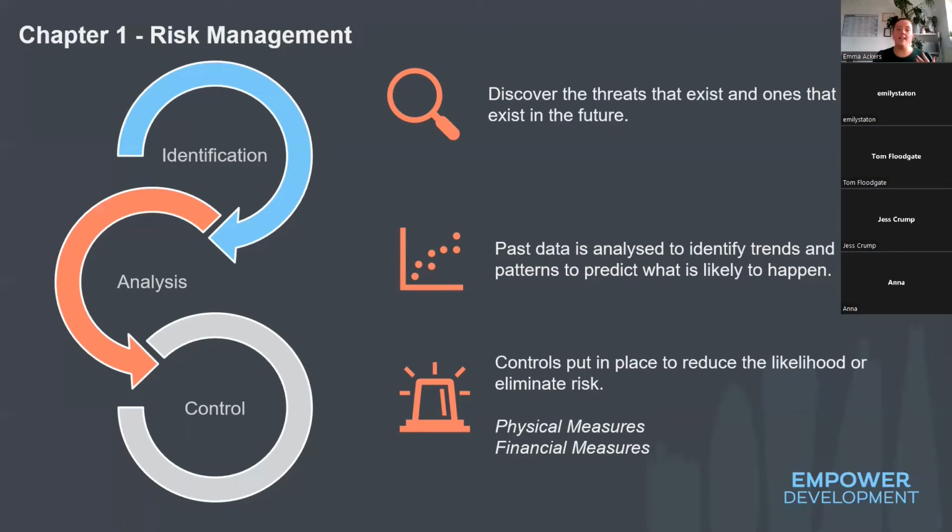And then finally, if a risk is deemed risky enough, there should be something put in place to try and control that risk and reduce the likelihood of it happening or even eliminate it entirely. So this could be through a physical measure, so installing an alarm or putting a lock on a door, or it could be a financial measure, which is the purchase of insurance.